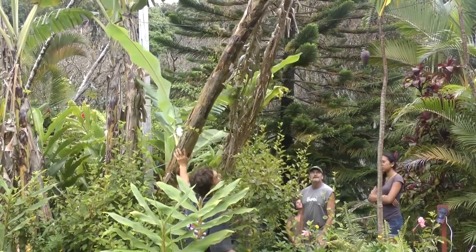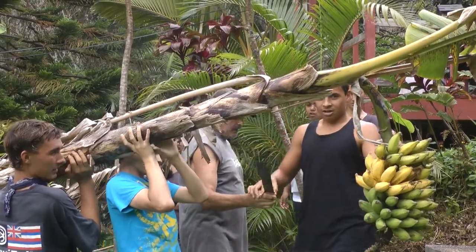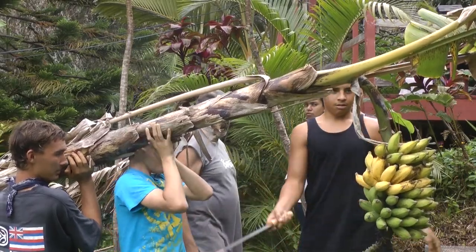The residents helped us find a banana tree right outside the door, where we chopped down and got to eat fresh bananas.